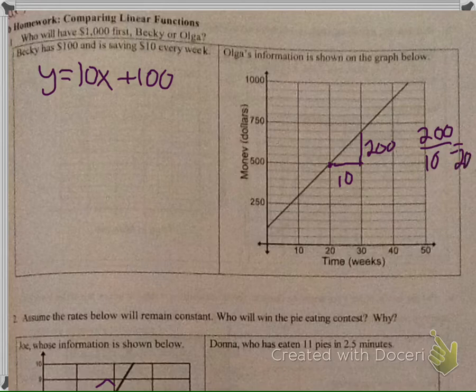Okay, so Olga's equation is y equals 20x plus, and I look where my line is crossing the y-axis, it's 50 at 100. Okay, so already you should be able to answer this question, who will have $1,000 first? Because they're both starting with $100. But then Olga is saving $20 a week, while Becky's only saving $10 a week. So Olga is obviously going to get there faster, but I'm going to show you real quick how I could check that with my equation.